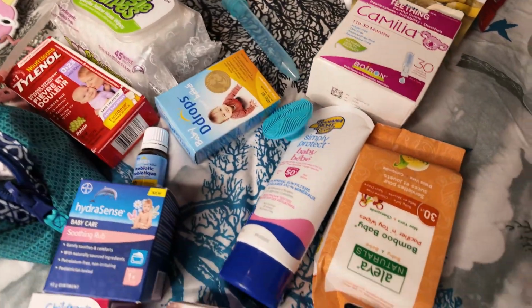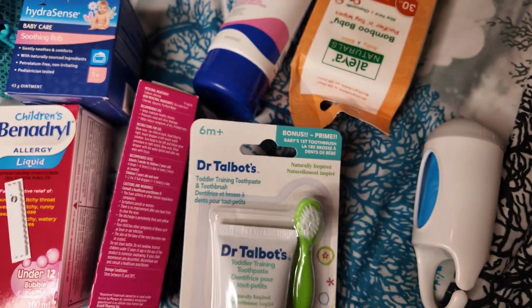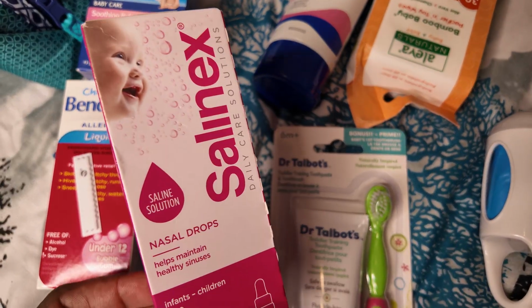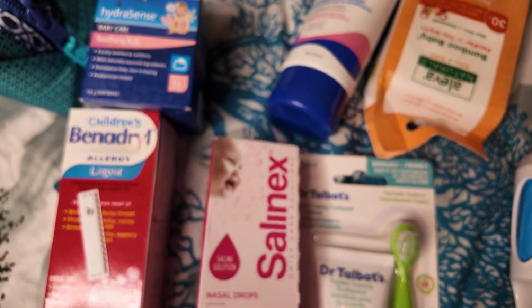First, let's get started on the medical items. So this is toothbrush and toothpaste for her. This is for 6 months plus. Currently she's 7 months, so this will work great for her. Then we have the saline solution, which is for congested nose. If she has congested nose, these work great.